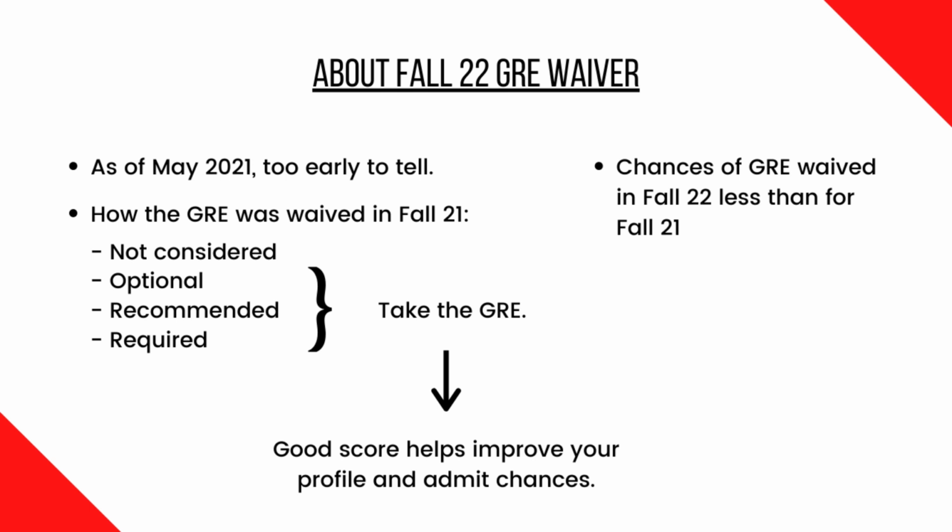In fall 22, the chances of the GRE being waived entirely is less likely than it was in fall 21, but we can't really predict it. But I recommend that you guys take the GRE anyway if you do have the time to do so.